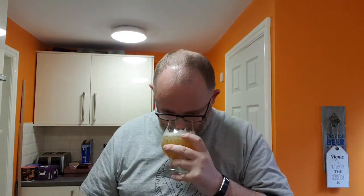Okay, let's get a nose so we can smell. You can smell the whiskey, you can smell the barrel. There's a touch of orange coming through, but you can certainly smell that Speyside whiskey barrel aroma. It's quite nice, it's got a warming sensation in my nose. So it looks good, smells good. Let's get a taste.